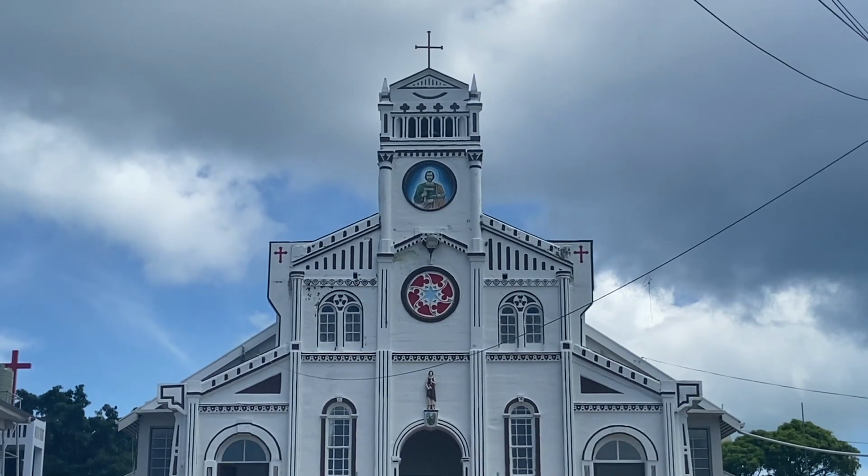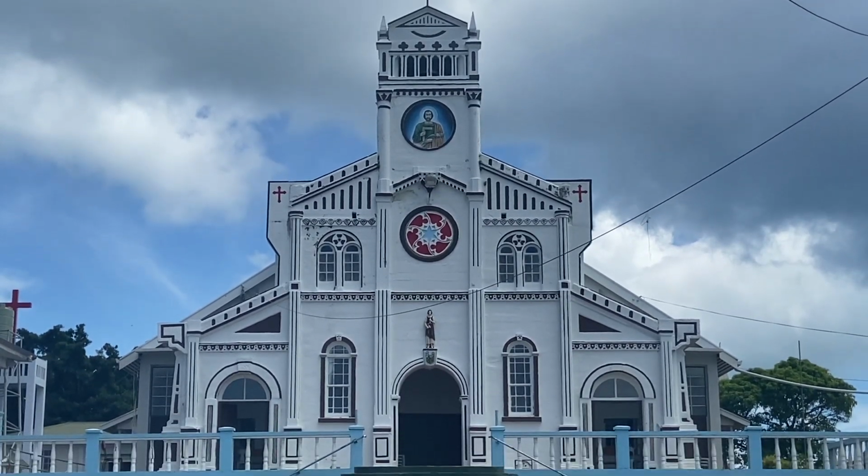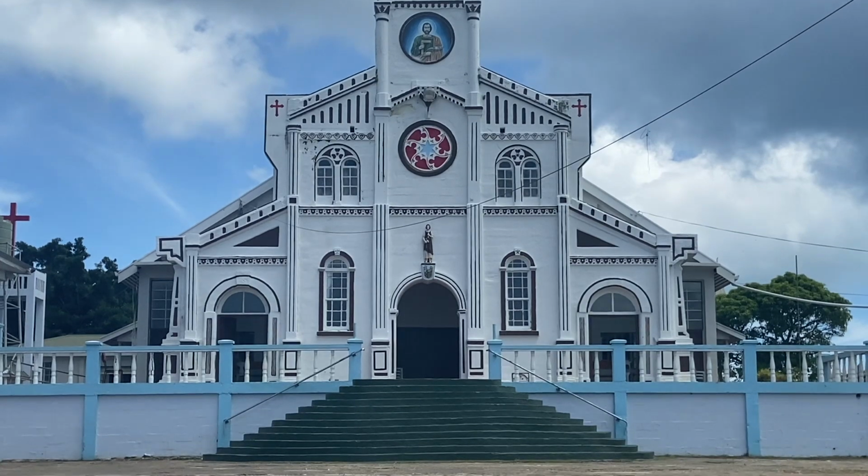The tip of Neiafu, which is the capital here in Vava'u, and just behind me you can see one of the most impressive buildings here just as you come out of town. It's Saint Joseph Cathedral, and that was built during colonial times. It's an incredibly impressive and beautiful big building right at the edge of town. And as we walk into town, you can see other colonial aspects as well.